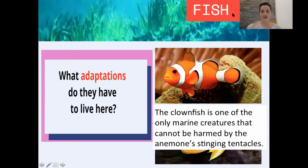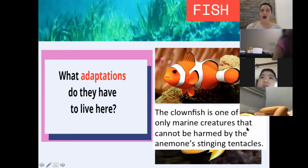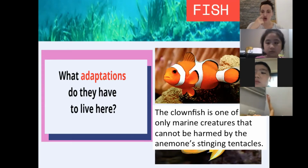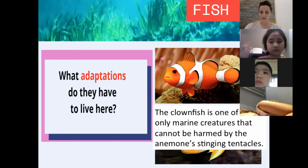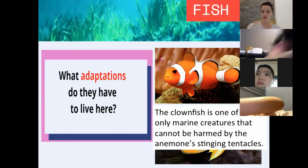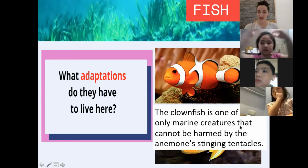Tentacles are anything that sticks out and waves around, like the sea anemone's tentacles or an octopus's tentacles. Can you guys put your hands in the air and show me how you think a tentacle moves? How do the tentacles move? The anemone's tentacles and the octopus tentacles? Teddy, that was good. Nice, Teddy.